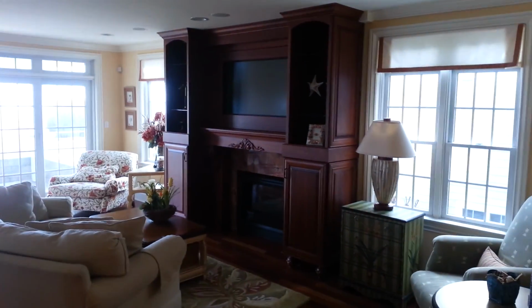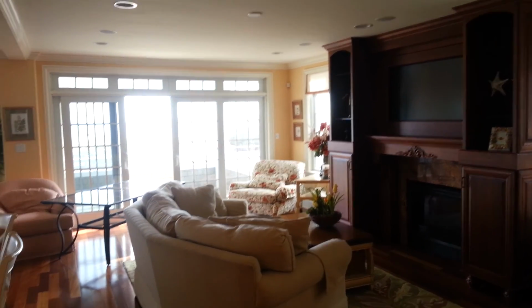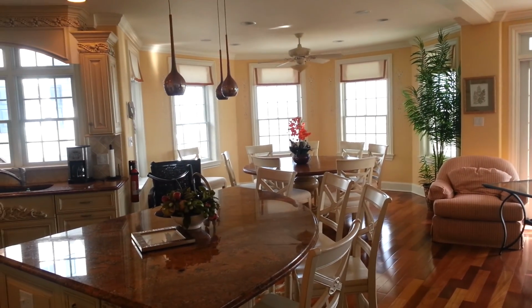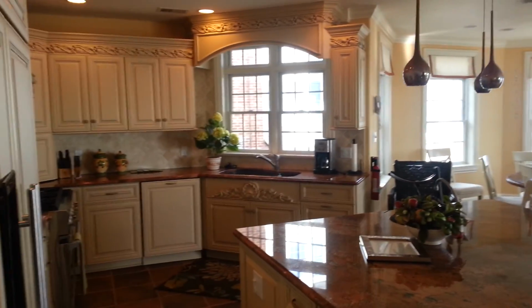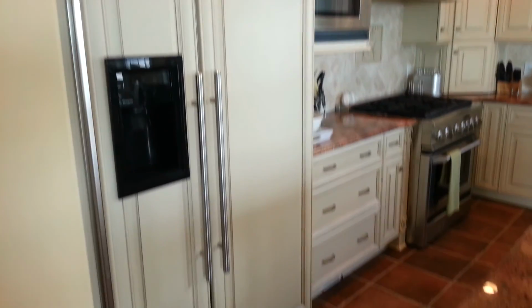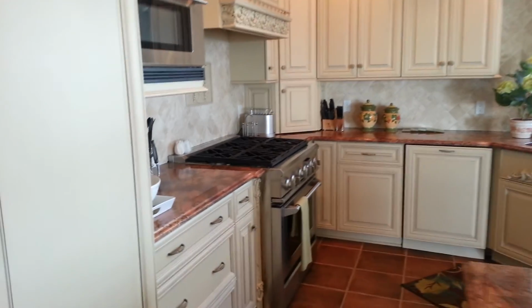Let's head upstairs. Get some really good morning and afternoon sun in here. The porch furniture is in here, so you'll have to excuse that, wintertime. Beautiful kitchen. Gas range.